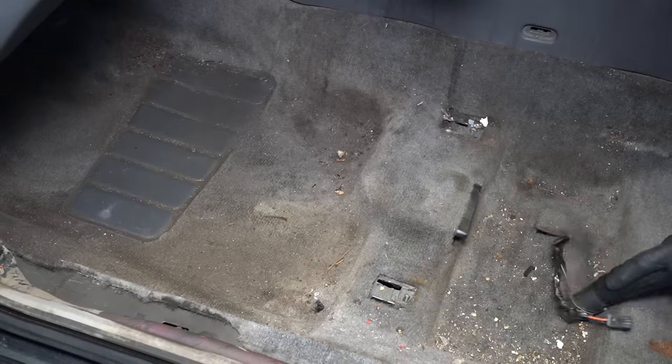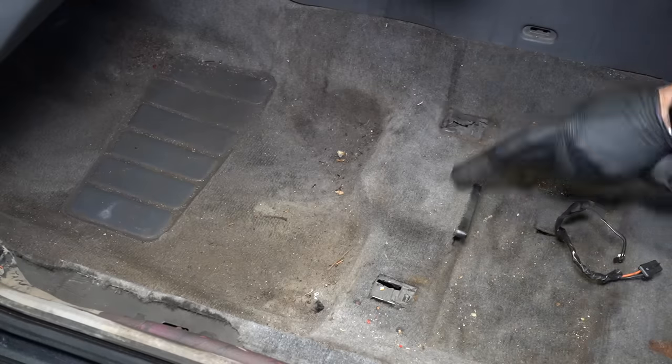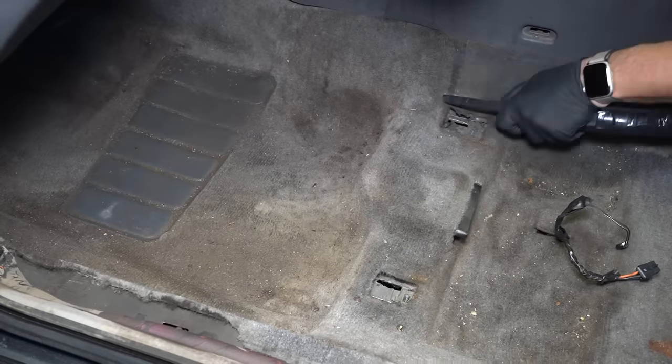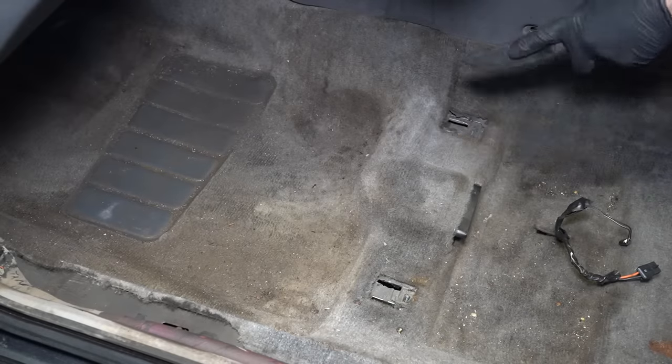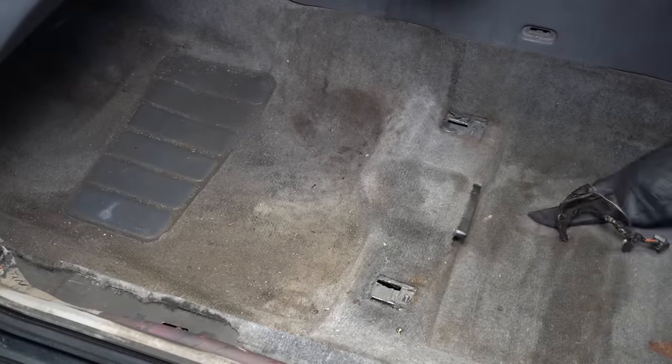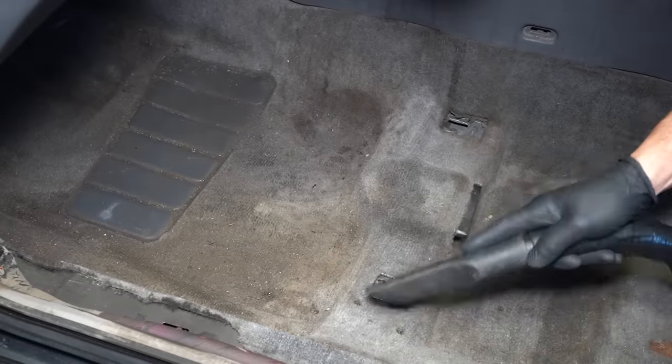Moving to the driver's footwell now, and just like the Pontiac Torrent from last week, the carpet in this Grand Am is pretty good quality, which is always nice to work on as I don't have to struggle to get the dirt and debris sucked out. Plus, it should also mean that the stains are able to be lifted out easier as well when I extract the carpets in a little bit.